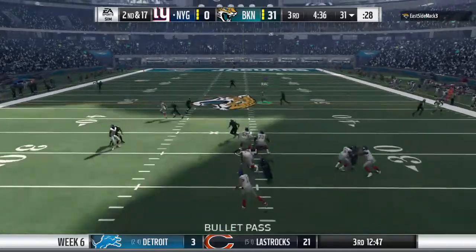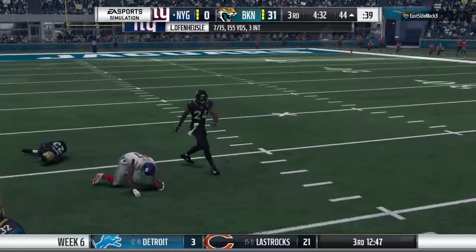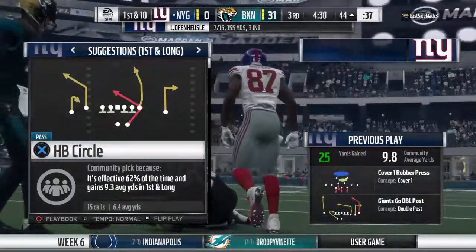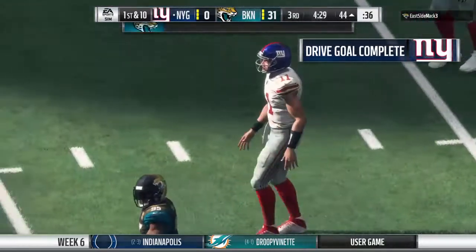They'll set up to throw. To Shepard, complete over the middle. And he's finally taken down, but not before getting across midfield and across the 45-yard line.